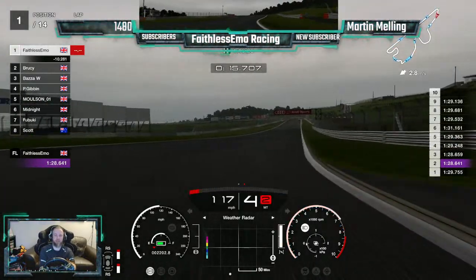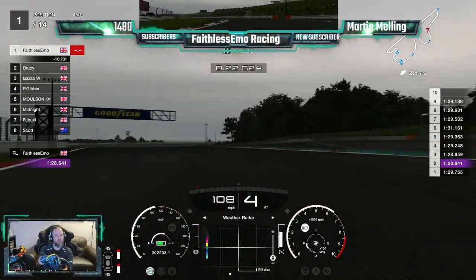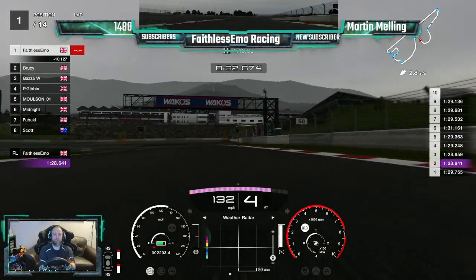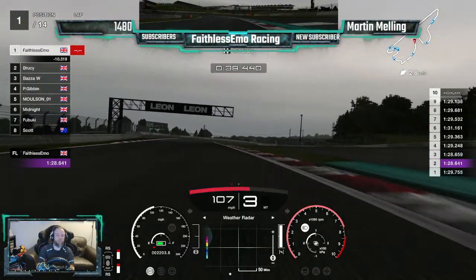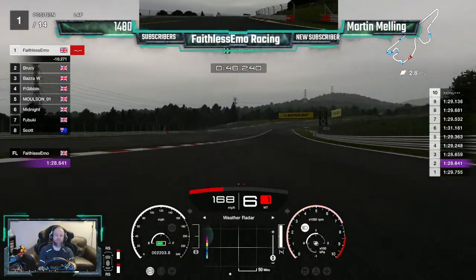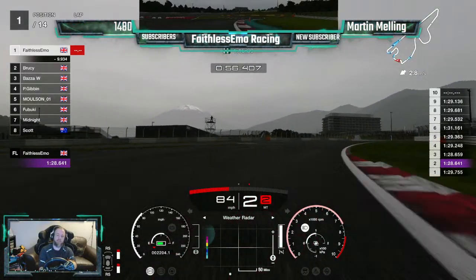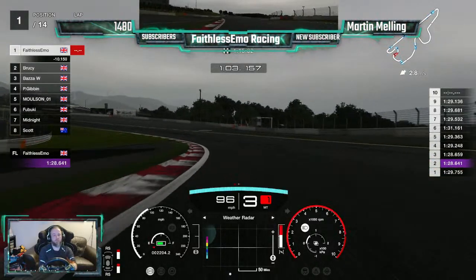Battery is draining at this point, but I do foresee if this is a dry race, we will run out of battery. So I think use slightly more than we can recover per lap. Sloppy through there. Oh, I can see a bit of rain coming in on the radar. Needs to be heavy enough though. A little bit of rain will not be enough.